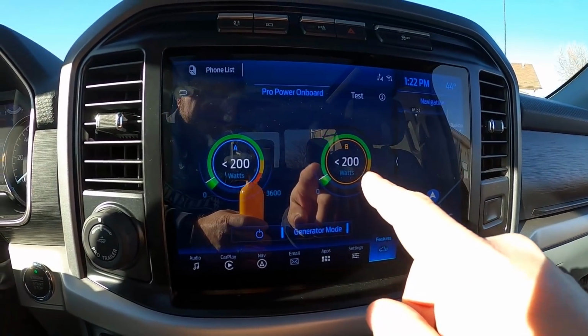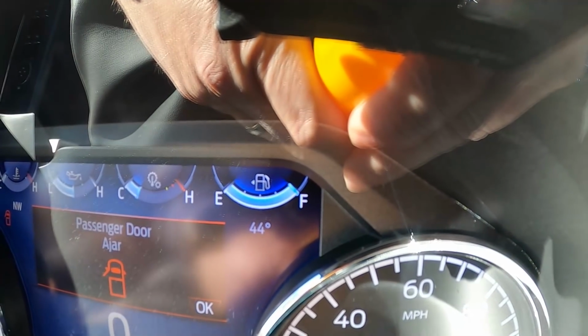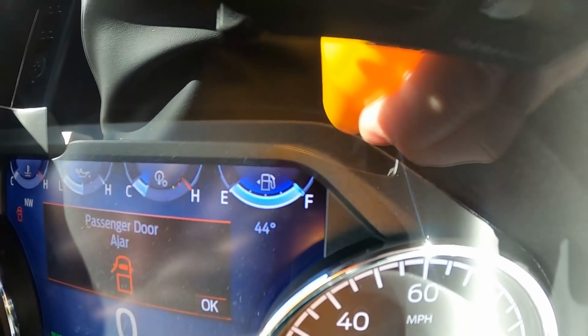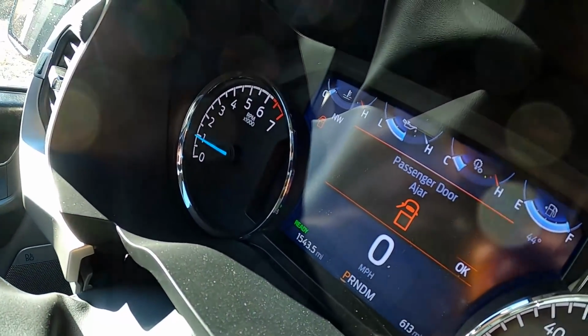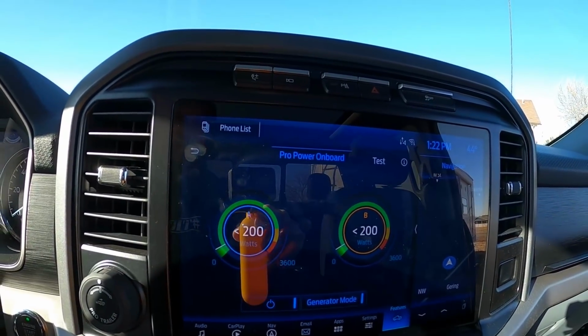But this is gonna be set on. So generator mode on, and this is my fuel gauge, and it's basically full. I just filled up the other day. Maybe it's a half gallon, whatever you use. The truck just turned itself on, by the way. It's on EV mode. So let's go ahead and plug in the back, and I'll show you what's going on with that.